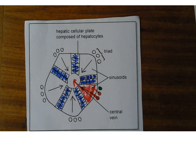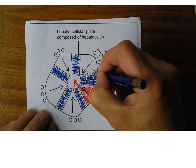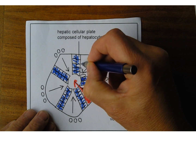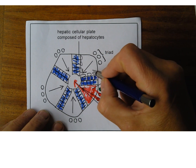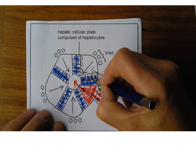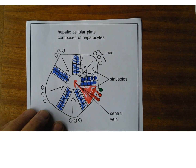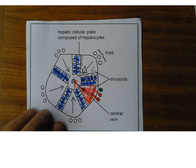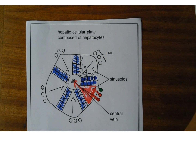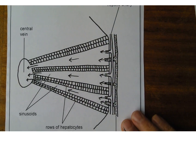And as the blood goes through, these are the capillary walls of the sinusoid, which I'm drawing with exaggerated size. We see there are very large gaps in between the individual capillaries, so blood components can get to the hepatocytes and from the hepatocytes back into the blood, so there can be exchange. Then when the material has been processed, it will drain into the central lobular vein. It's quite complicated, so the best thing to do is look at several diagrams to try and explain it.